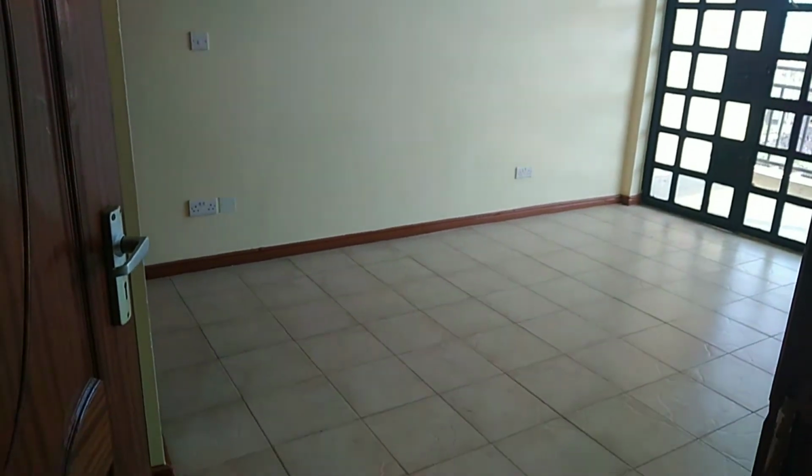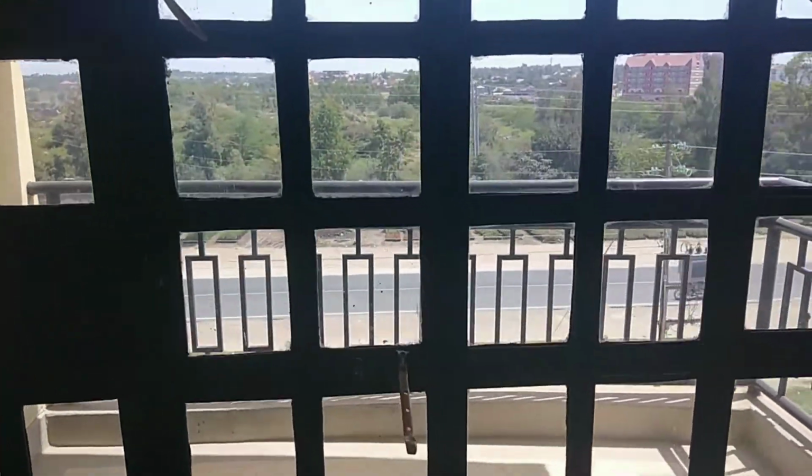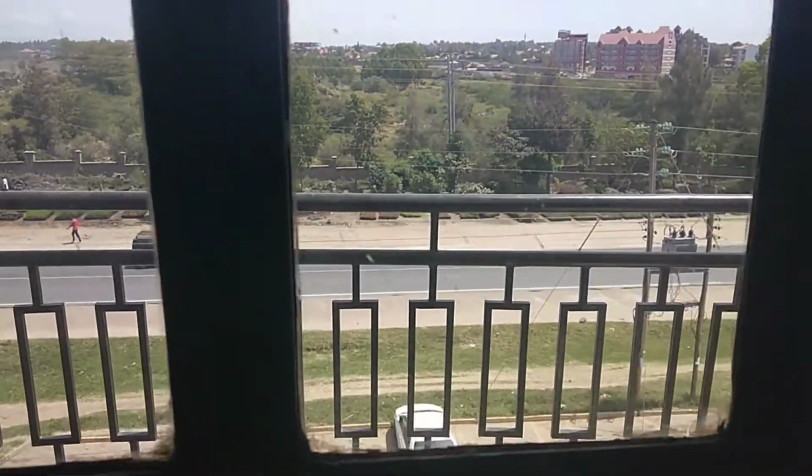On to our second bedroom. I love this room. Spacious enough. Well lit. It has a balcony. The storage space is amazing. What else would you ask for? Look at that amazing view. Yeah, with the balcony you can just sit down there and bask.